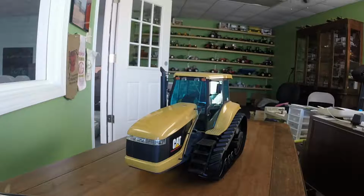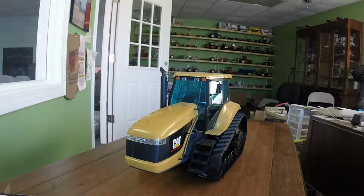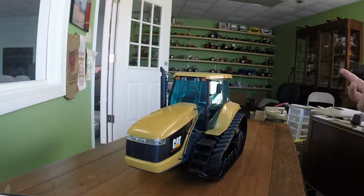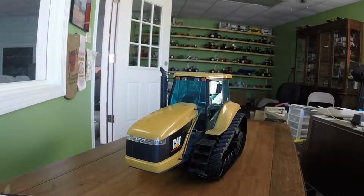So the story with this tractor was, of course, there were not really any 1/16 scale or 1/64 scale, for that matter, track tractors being made, because this was kind of the starting point of the new ag track tractor, if you will. And then, of course, John Deere would have the 8400T not too long after this. And so then there was a bit of a back and forth there. Of course, we could go back to the old crawlers, Lindemann and all of those back in the day. But I'm talking modern tracked tractor made by a big manufacturer.